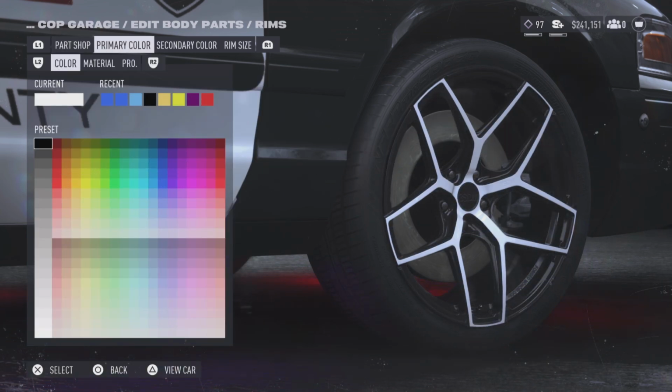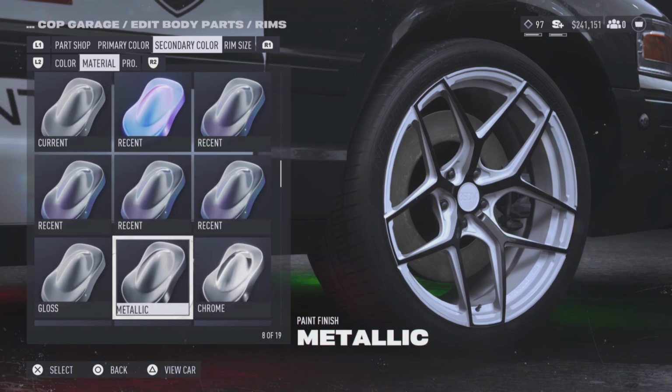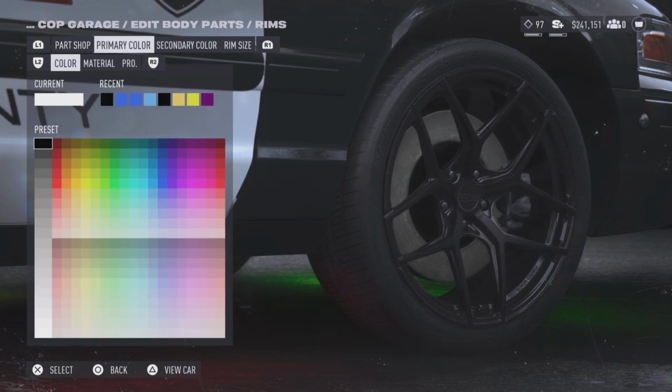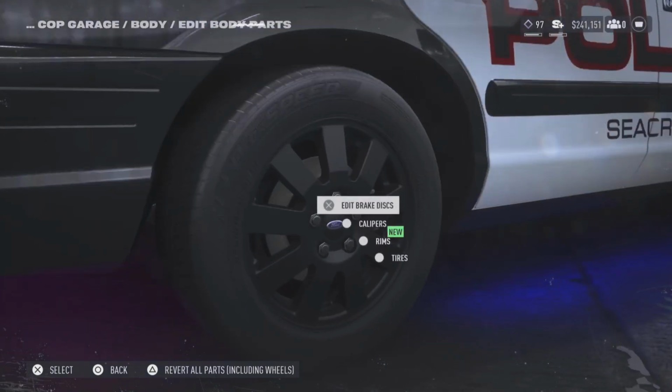Of course, let's try to black these out. Oh, I got the primary color, and then make that black. And make the satin metallic. I think that would work really well. Do the same thing for the other part of the rim, and make that satin metallic. The white really conflicts with the rim.